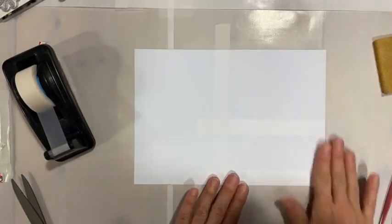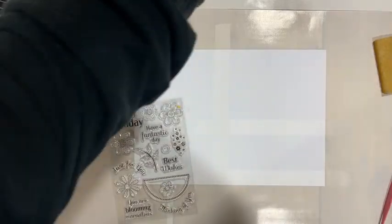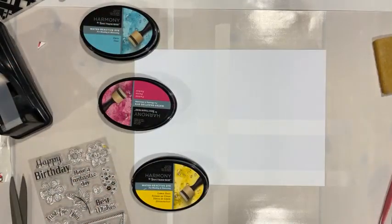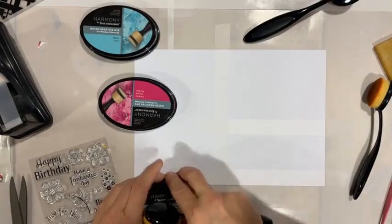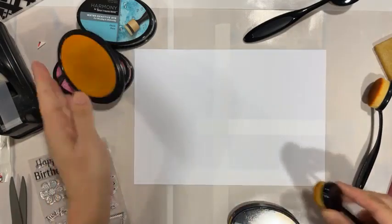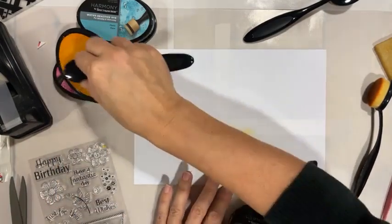So let's grab some inks. We now have this open area here, so let's grab our stamps and 3 inks. For this occasion, for speed, I'm using Crafter's Companion Harmony inks, and I've got some blending brushes here. Let's start with the lightest colour, and then we're going to colour in that area we've just been talking about. Okay, just randomly.